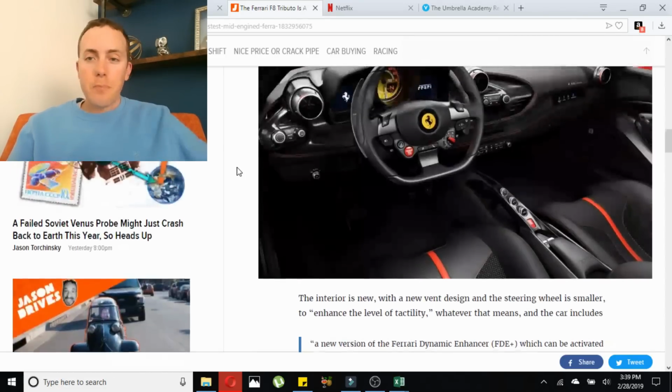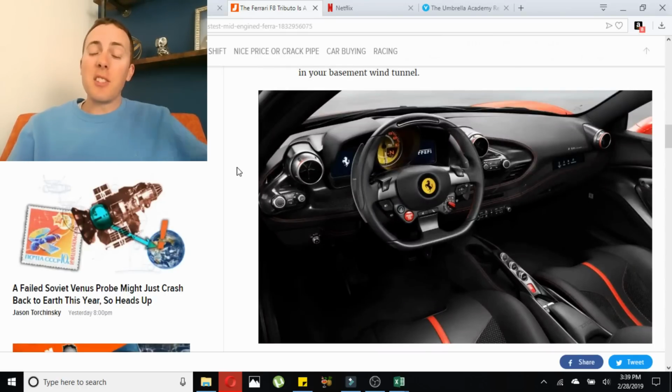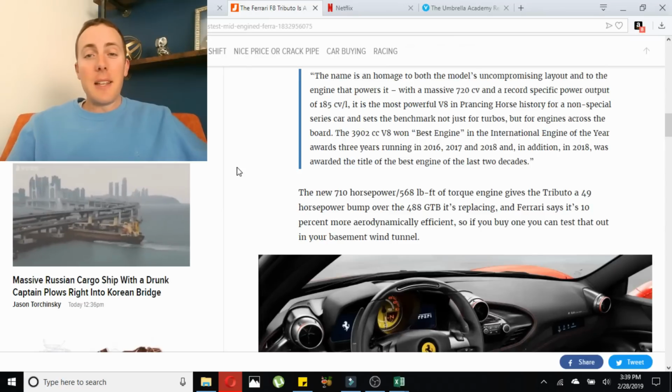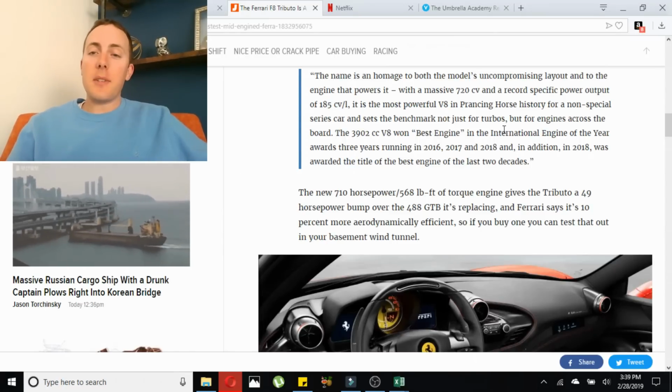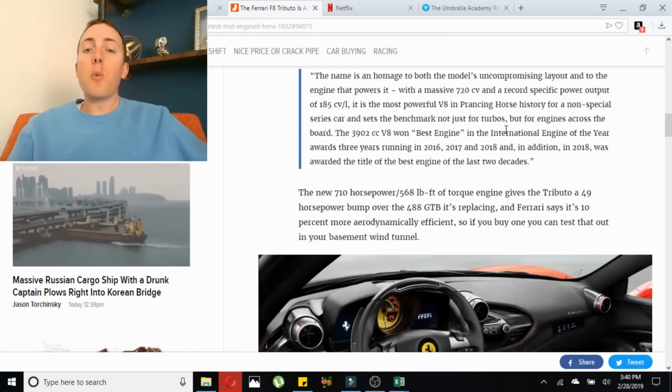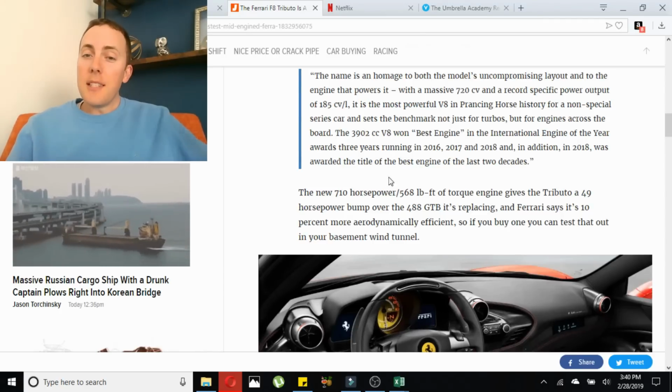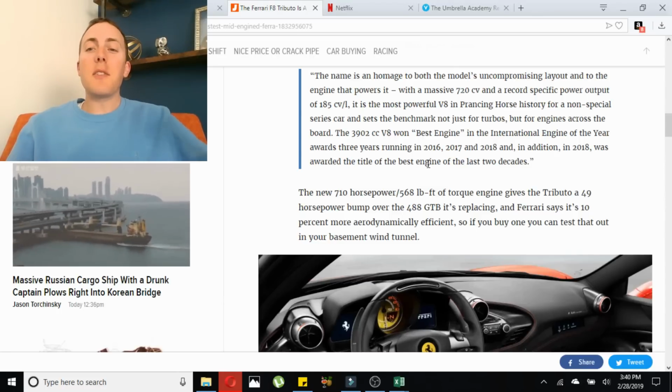So what do you guys think about this car? Do you think Ferrari is rushing this out to the market just to catch up with the competitors? I mean, I don't know. Yeah, right here. Best engine and international engine of the year, 3 years running in 2016, 2017, and 2018. And 2018 was awarded the title of the best engine of the last 2 decades.